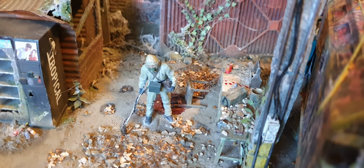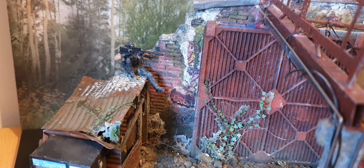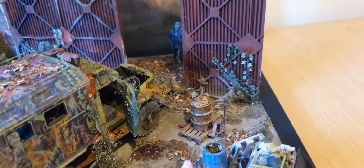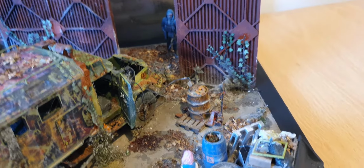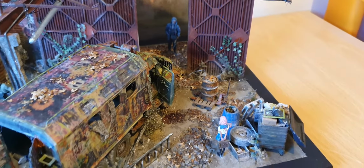This figure is from the Chernobyl #1 kit, so he's just a standalone 1 of 5. He's scanning the area for radiation, being post-apocalyptic. We've got a Special Forces sniper up on the roof, just keeping watch for him. The little girl is hiding behind the truck. The survivor's seen her, and the idea is that the little girl wants help to get out, for the survivor to help her, not knowing that there's a guy there and a guy on the roof. So that's kind of the gist of the scene.